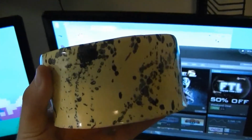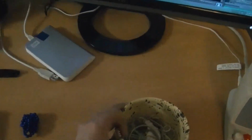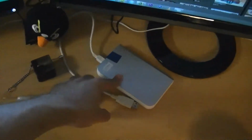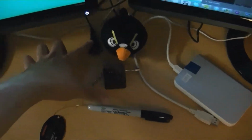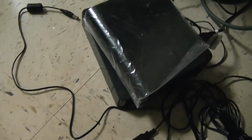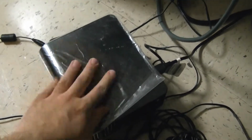Right here is some pottery that I made back in, like 9th grade that I used to put rubber bands and change in. Nothing wrong with that. Got a 500 gigabyte external right here. Got the little Blackbird. Right here I have the receiver for my wireless Logitech keyboard and mouse. Down here, if you caught a glimpse of it, got 2 terabyte hard drives that are both Western Digital. One of them's USB 2, the other one is USB 3. As you can see, haven't taken off the plastic wrap from there.